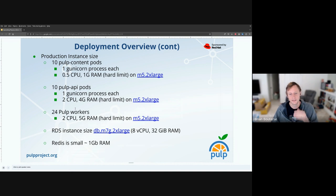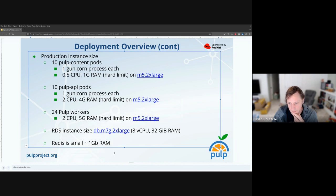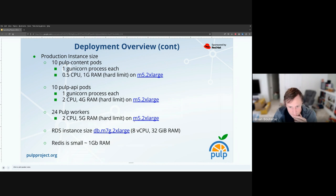The RDS instance is a big database. It's 8 vCPUs and 32 gigs of RAM. We did some scale testing, which is how we arrived at this being the right fit for us. I'll talk more about that in a little bit. Our Redis is small. Redis just stores key-value pairs for caching purposes in memory, so it's just roughly 1 gig of RAM. It doesn't really store a large amount of data, but it's important that we can access it fast. So the Redis is just a small thing that's there.